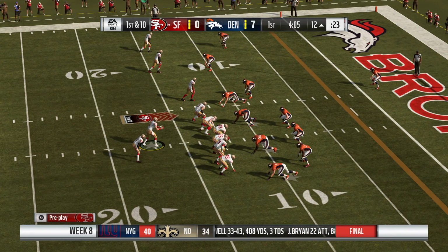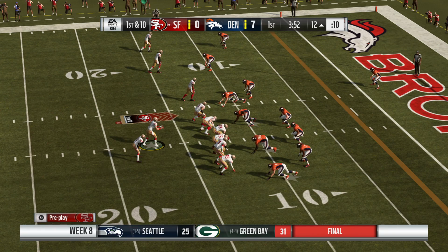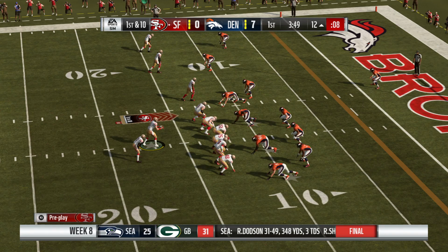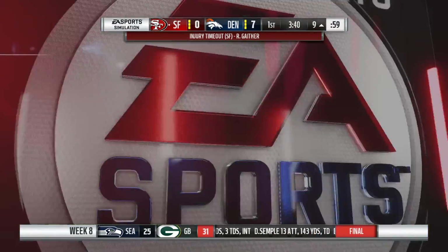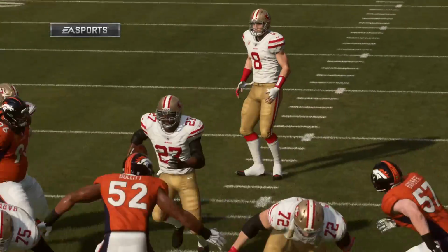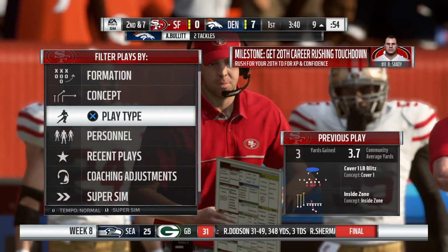All right, here we go. 319. They'll run it now out of the gun. They'll get this down inside the 10 for a pickup of about 3. And that's one of the reasons you like to blitz even on rundowns. It confuses the blocking assignments. It doesn't allow those offensive linemen to get up to the 2nd level.